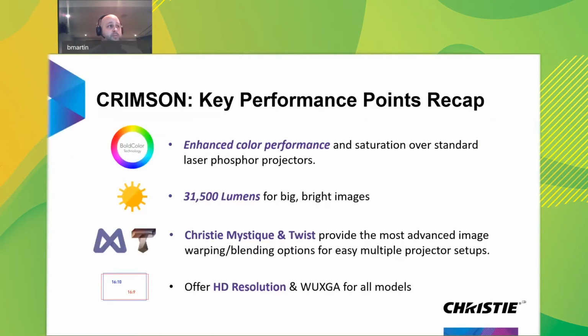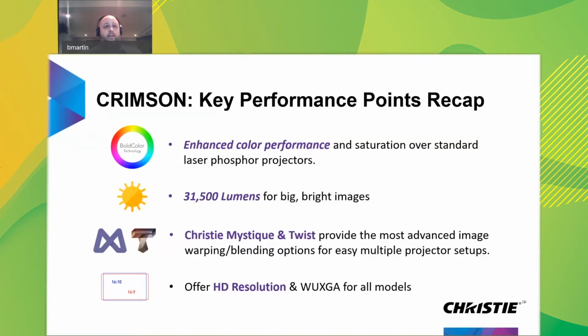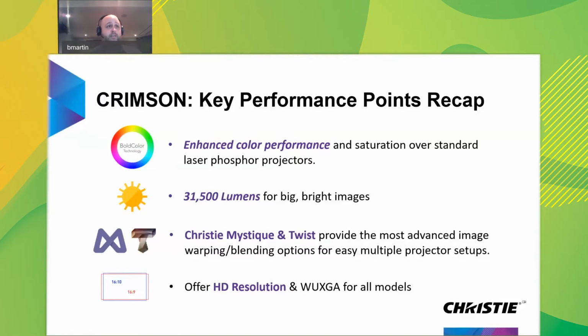So key performance recaps here. So BoldColor technology, a very bright 31,500 lumens, Mystique and Twist, both market leading for warping and blending capabilities, as well as camera-based alignment system in the industry. And we are one of the only manufacturers that still offers a native HD resolution, as well as WXGA.